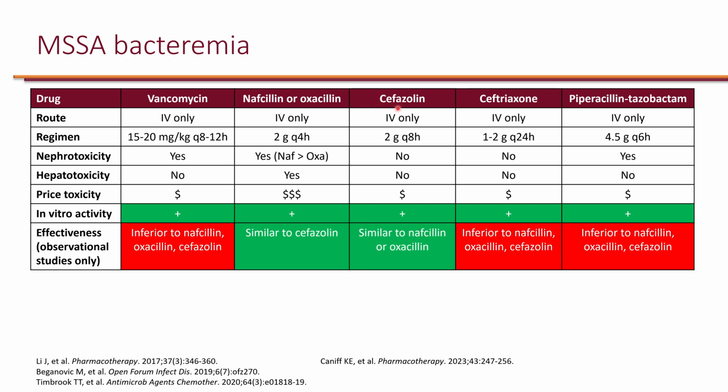And of course, you will see that the advantage goes to cefazolin because it is better tolerated, so it's less likely to cause nephrotoxicity and hepatotoxicity, and it's more affordable. And also the dosing is more convenient. So this is 2 grams IV every 8 hours, so only 3 times a day, whereas nafcillin and oxacillin need to be given every 4 hours, or you can do the entire 12 grams as a continuous infusion. So, pretty much around the clock.